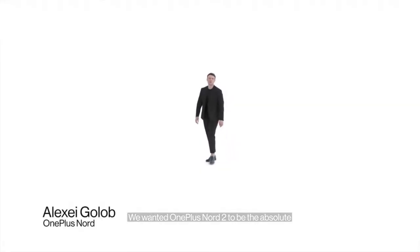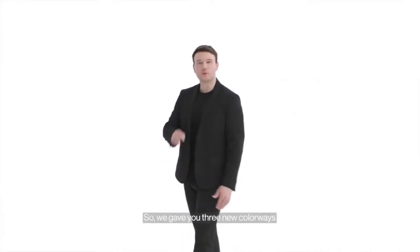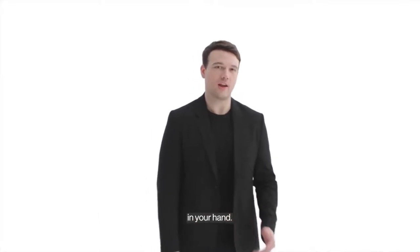We wanted OnePlus Nord 2 to be the absolute unicorn of affordable smartphones. As beautiful on the outside as it is on the inside. So we gave you three new colorways, so you have more choices for how your device looks and feels in your hand.